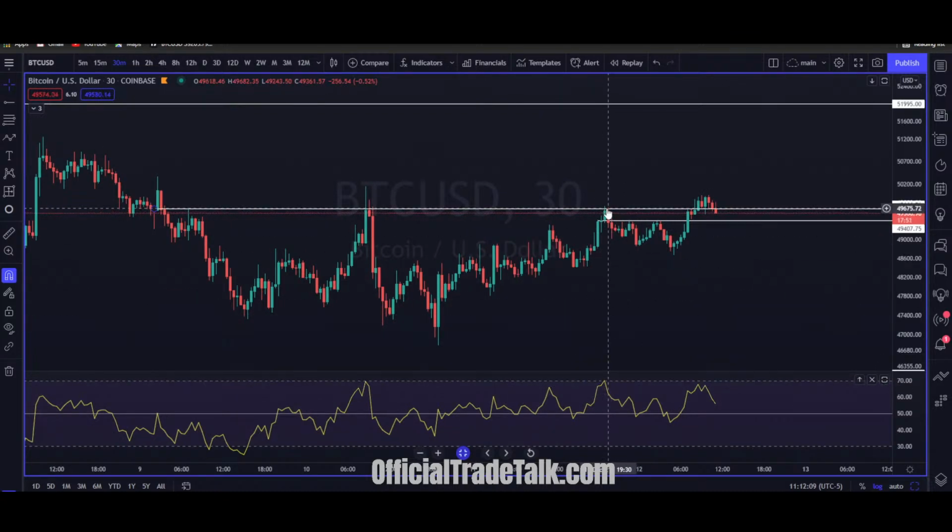You're into resistance, 30-minute RSI. I wouldn't suggest using indicators to take trade entries, but if you're using the indicator at specific levels that you know is resistance, I see nothing wrong with that. I see nothing wrong with taking a bearish entry there, right? Looking for this momentum oscillator to cool off a bit.